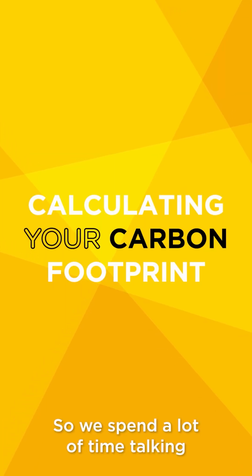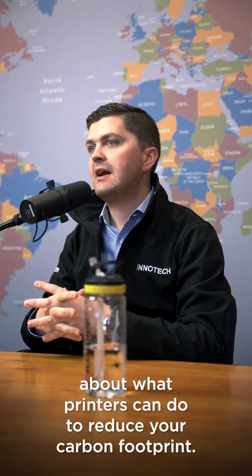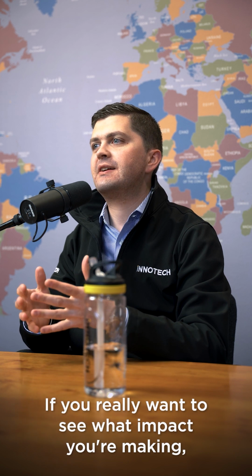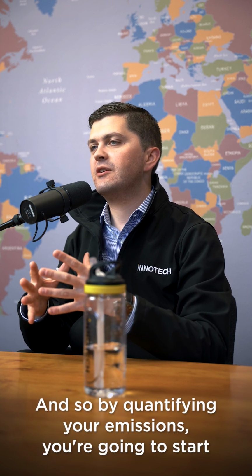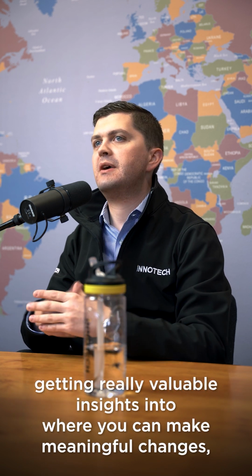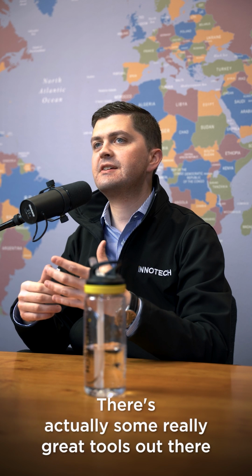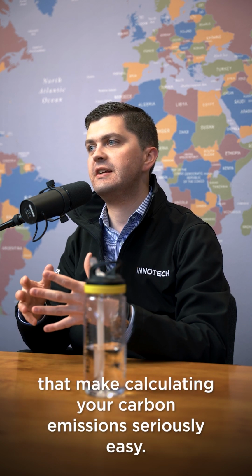So we've spent a lot of time talking about what printers can do to reduce your carbon footprint. But if you really want to see what impact you're making, you're going to have to measure it. And so by quantifying your emissions, you're going to start getting really valuable insights into where you can make meaningful changes. There's actually some really great tools out there that make calculating your carbon emissions seriously easy.